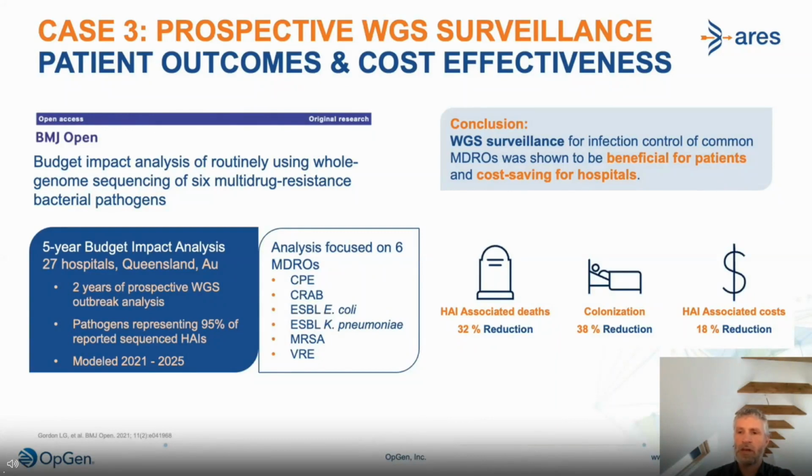In order to generate a solid data foundation for their analysis, the teams conducted prospective whole genome sequencing outbreak analysis for 2 years and collaborated with a team of healthcare economists familiar with the local cost of care. Before we dive into the details, a little spoiler up front.